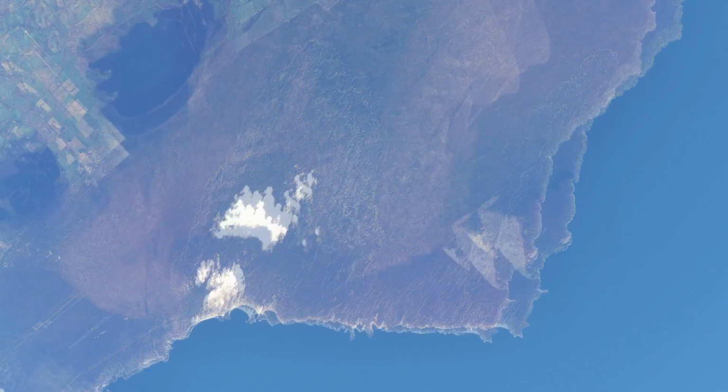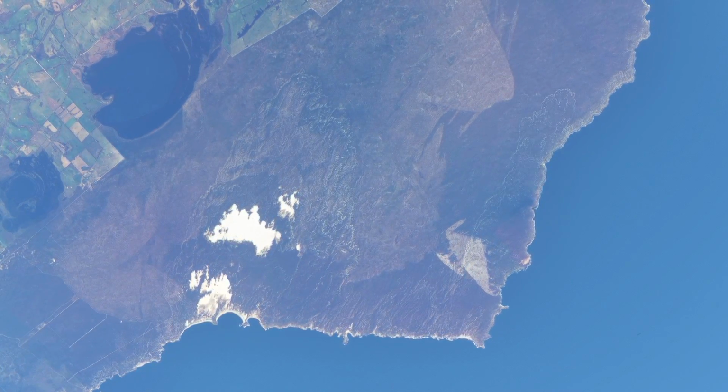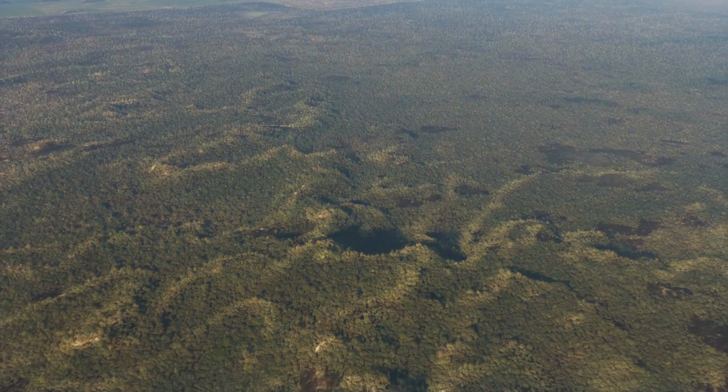This is a chevron, and it's a chevron from the mega tsunami that was created during the Burckle crater impact event. Look at these perfect clear chevron shapes. They are flawless.